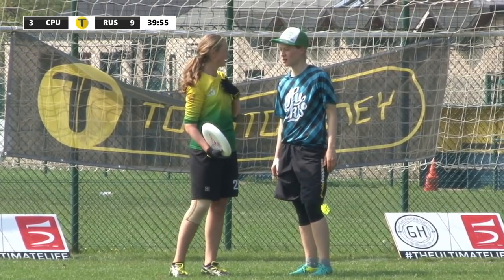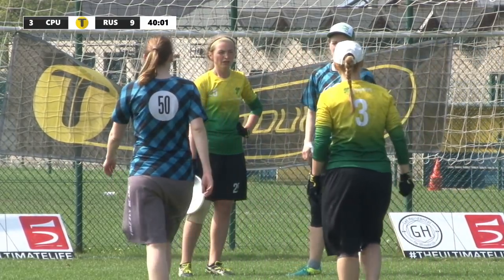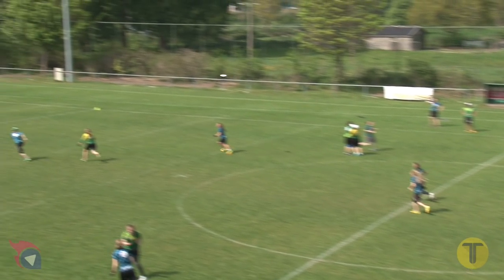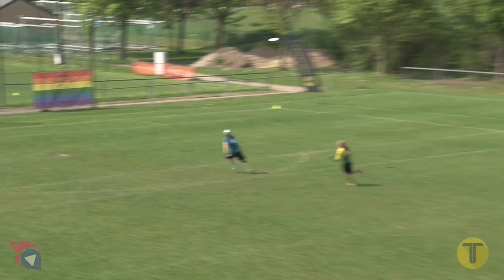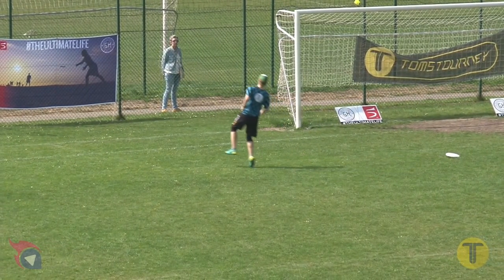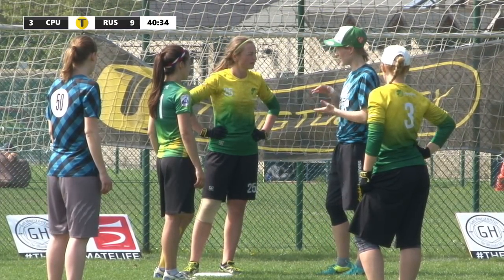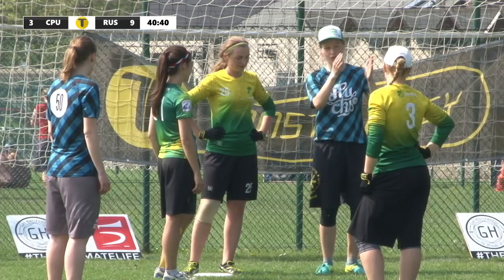Looks like there's a call there, but I can't quite see what's going on. Lemongrass player coming on from the sideline to help mediate the discussion here. There was no one near her when she made the catch. I'm not quite sure what the call is. The only thing I can think of is maybe when she picked up the disc, she then set a pivot foot before trying to walk it forward again. That would perhaps be my guess about what's happened here, and I think that's what the Copenhagen player seems to be illustrating.